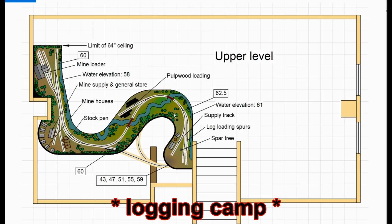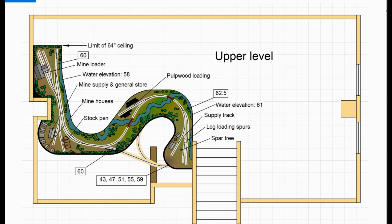And then in the mining camp I've added a supply track in addition to the 2 log loading tracks, and another switching location here, a pulpwood loading spur, because pulpwood produces some really good loads too. So now we have two contrasting load types on the logging line. And I've shown a stream winding its way around most of the length of the upper deck. And since it's fairly close to track level, it gives an excuse for thinning down the benchwork somewhat, not having to waste space with a deep fascia where we really don't have a lot of height available, while still allowing the impression of being in the mountains.